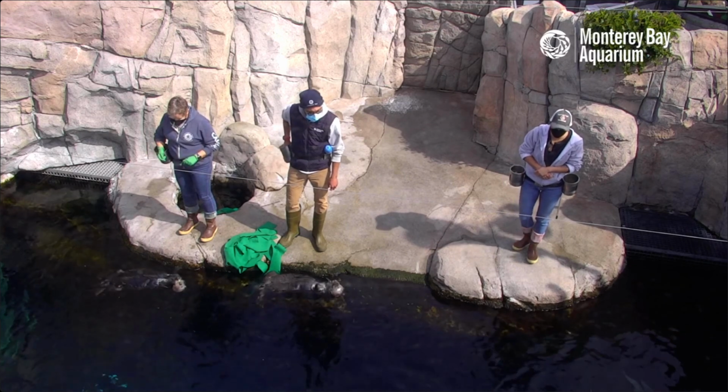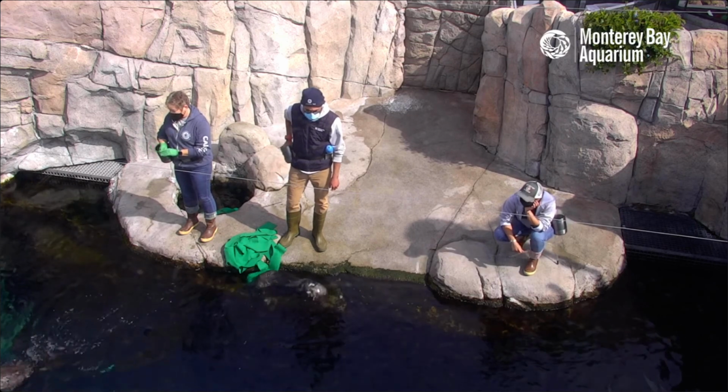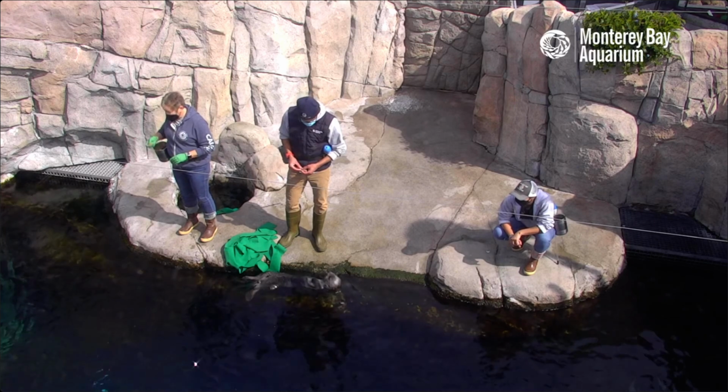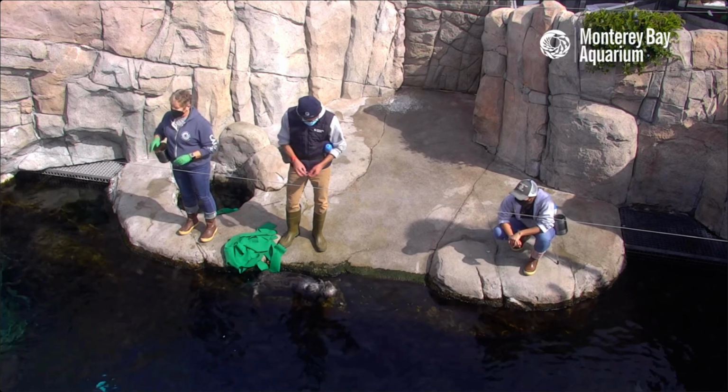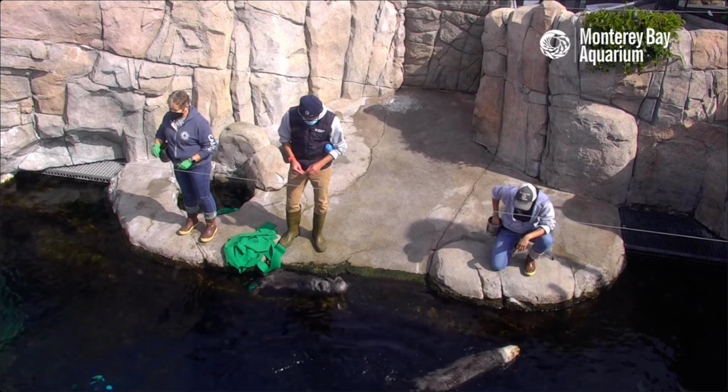Today on exhibit, we have 3 of our 5 resident otters. We have Rosa, Selka, and Ruby. Let me go ahead and introduce who exactly is who and give you some tips on being able to tell apart our girls on exhibit today.